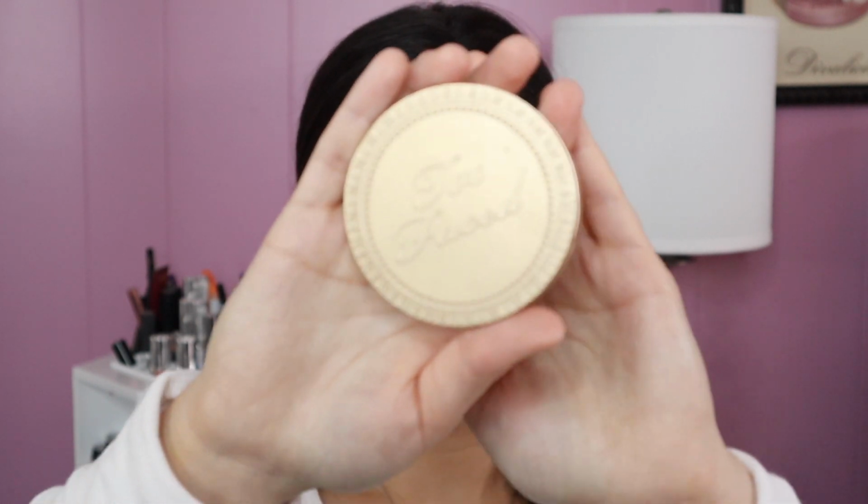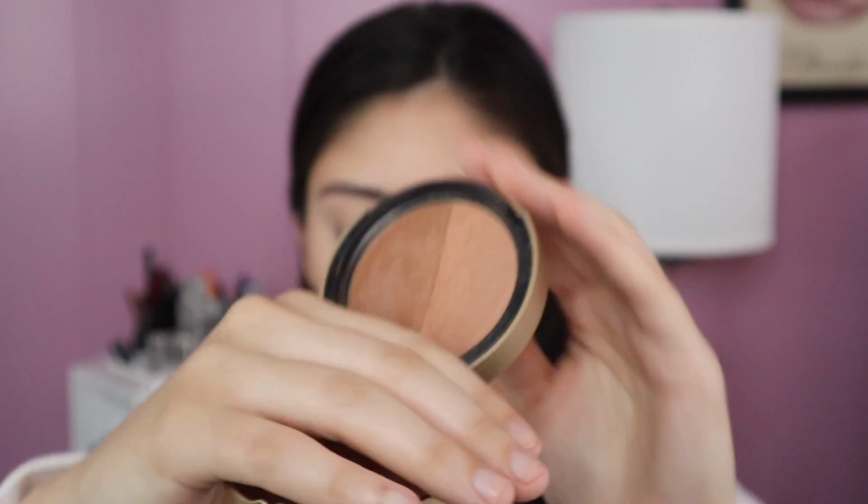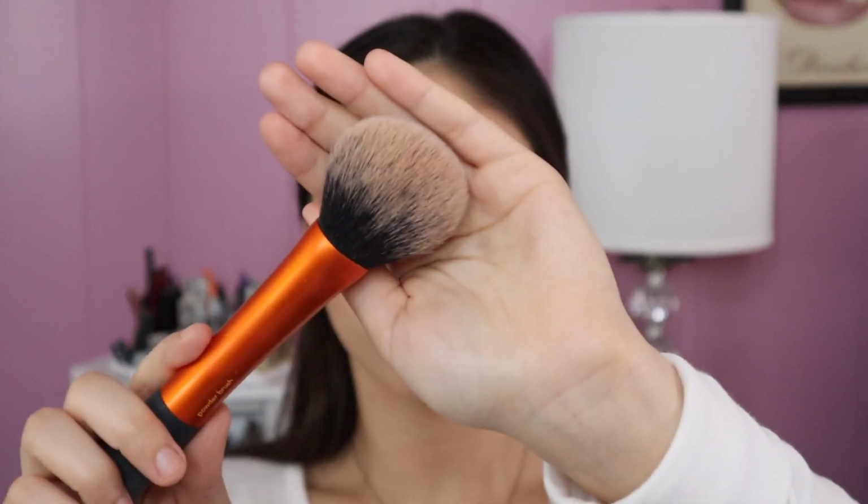Then I like to take another bronzer to put on top. This is the Sun Bunny bronzer from Too Faced, and I'm taking that on a big powder brush from Real Techniques. This bronzer is really good for fair skin. It's more cool toned and not as harsh as the Hoola bronzer.